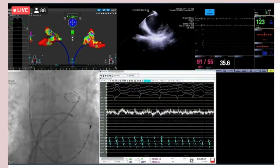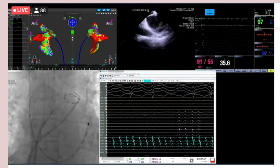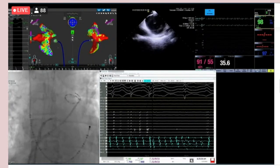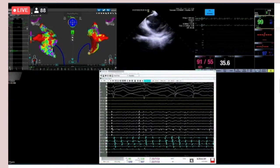And here's the beginning of the case that you see, just me mapping out all of the pulmonary veins. In this case, I did use a lasso at the same time just to confirm exit and entrance block and full isolation.